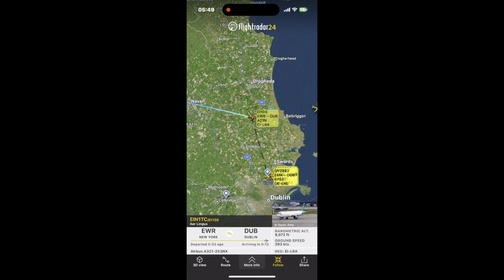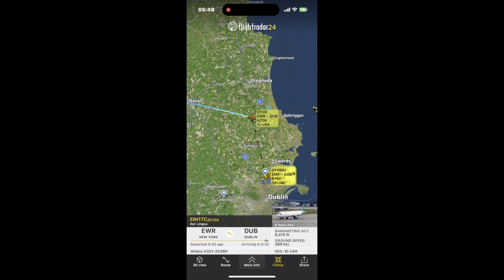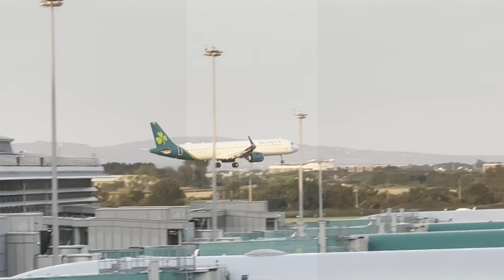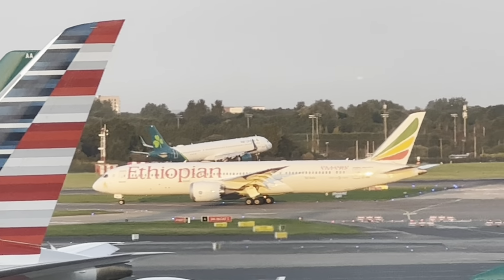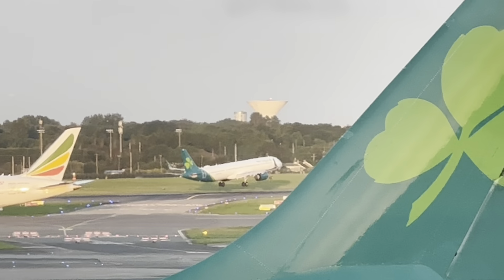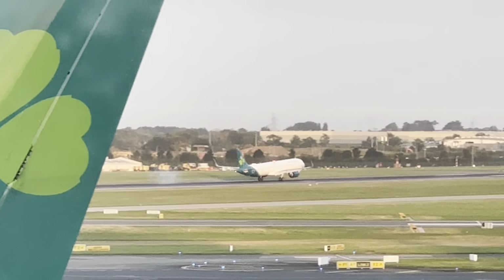Here you can see my ride, which is 12 minutes into landing at the airport after a 6.5 hour journey from Newark Liberty. Eight minutes later, my ride has finally arrived, and let's see if this aircraft can butter. 100, 50, 40, 30, 20, 10. Butter.